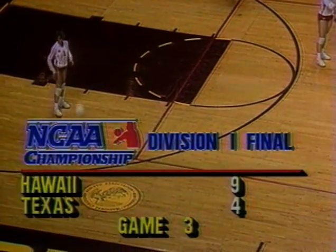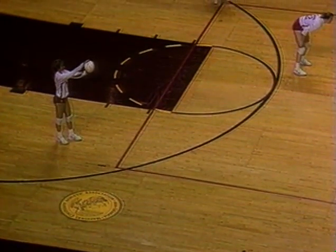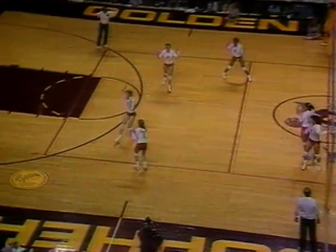Garza is a freshman from San Antonio, a Fab 50 player out of Volleyball Monthly. She is a very talented player, but hasn't played much. Let's see what she can do. Haley perhaps resting his players for game 4. This one isn't over yet. It just seems that way.